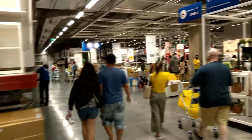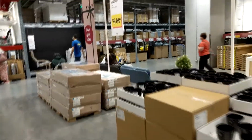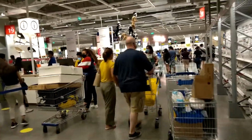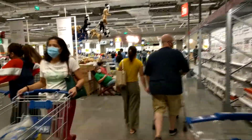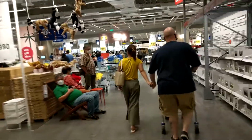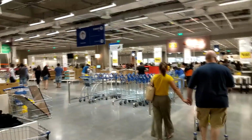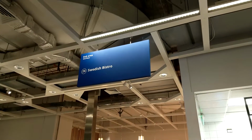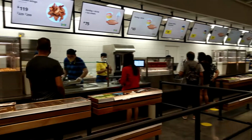At the end of the third floor, before the checkout section, is the self-serve furniture area, where you can grab some of the furniture you wish to buy that you saw on the third floor showrooms. It's one of the biggest parts of the store, since it's like a warehouse for the furniture, most of which require assembly. After shopping, you can go to the Swedish bistro on the same floor for some snacks and drinks.